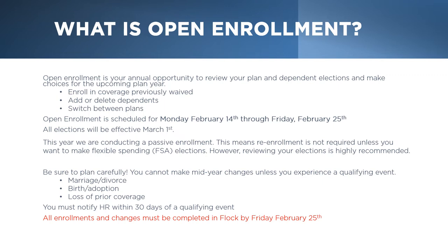A qualifying event is a marriage, divorce, birth or adoption, or loss of prior coverage. You must notify HR within 30 days of a qualifying event. All enrollment and changes must be completed in Flock by Friday, February 25th.